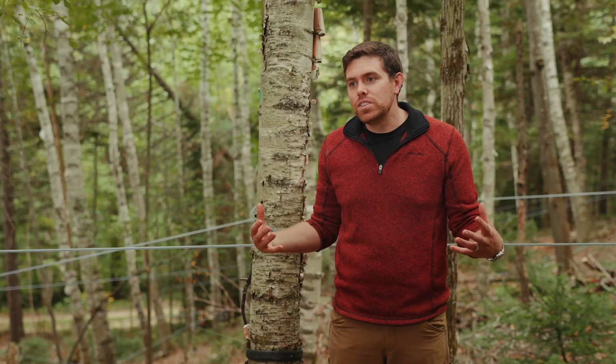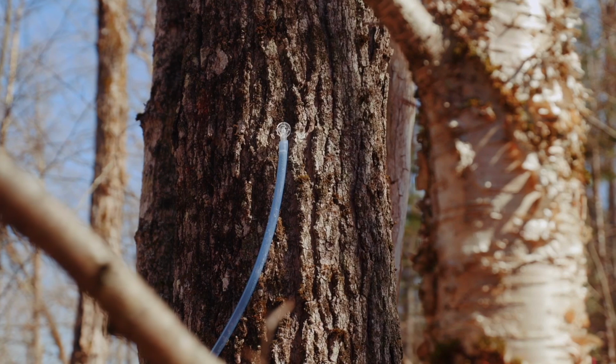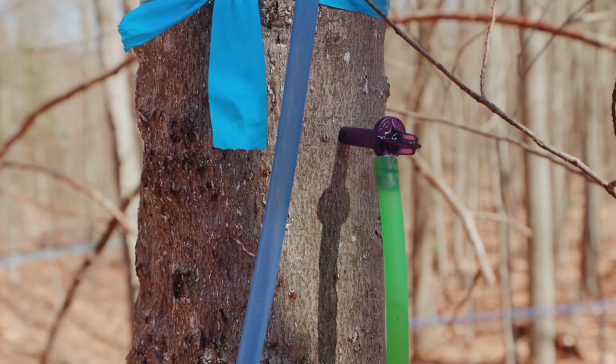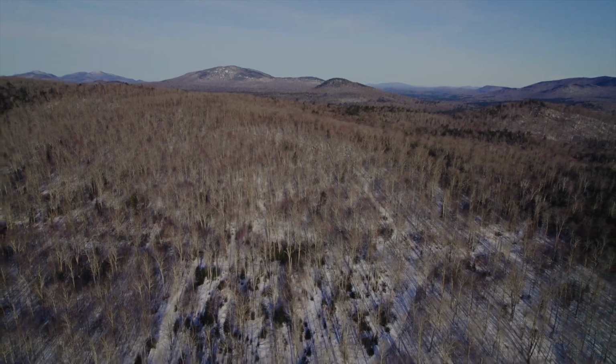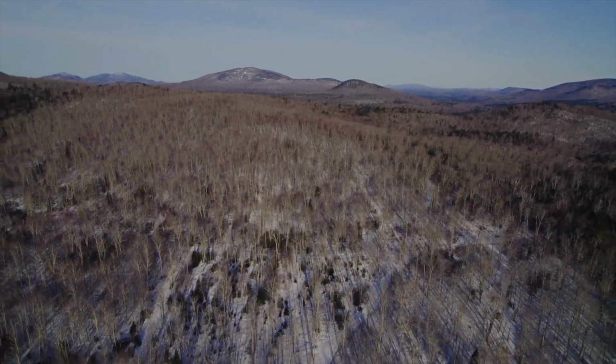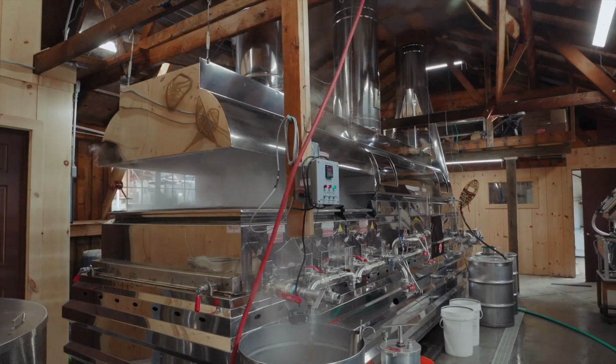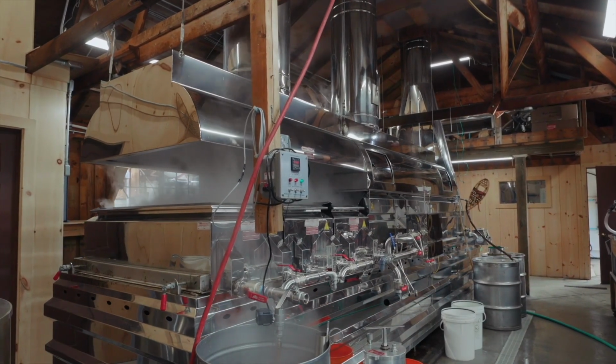By tapping other tree species, we're also not focusing on that monoculture of one individual species within our forests. We want a healthy, more robust forest that has multiple species within it. We can also utilize some of the same equipment that we do for our maple within our birch or beech or other tree syrup processes.